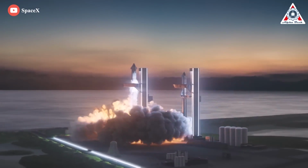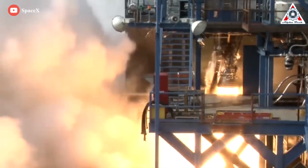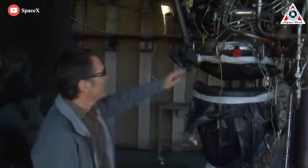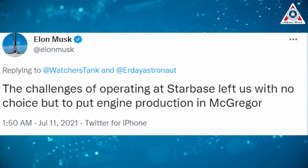And now, to support growing needs of Starship and Super Heavy, SpaceX is building the most advanced rocket engine factory in the world in Central Texas by itself. Musk said the new engine production factory would be in McGregor because of challenges at the South Texas site. He didn't give details.